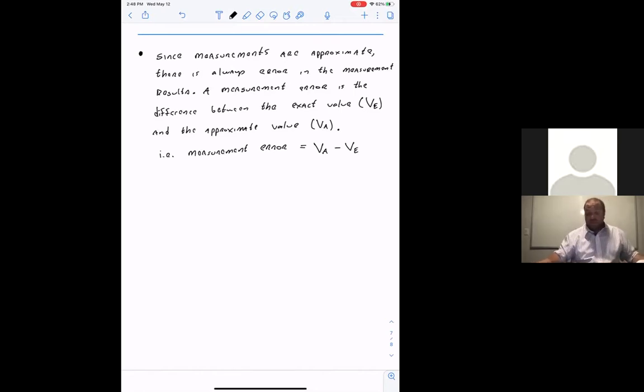And you'll notice that it could be positive or negative, depending on if your measurement is above or below the exact value. However, it's not just the error that matters, but it's the error relative to the object that you're measuring. So to that end, we have something called the percentage error. The percentage error is defined as the measurement error, VA minus VE, divided by the exact value.